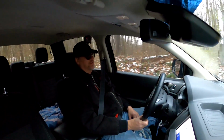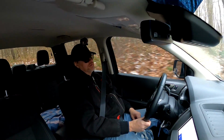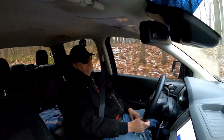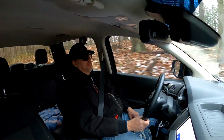But yeah, the suspension on this truck is fine. Don't fret about that. Four-wheel drive works good, and I'm on this greasy road in two-wheel drive with an all-terrain tire. It's not aggressive at all.